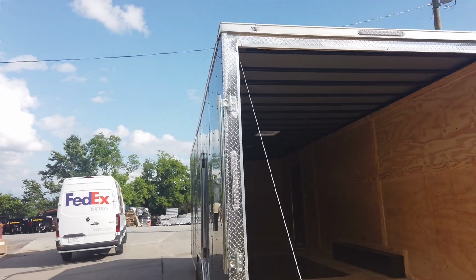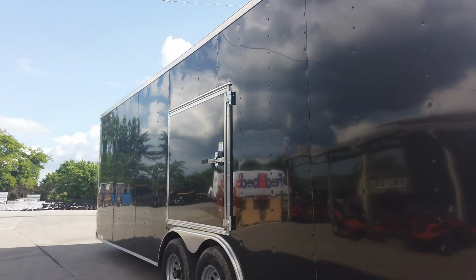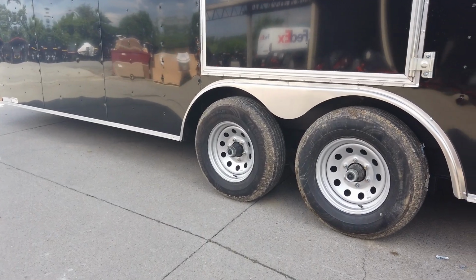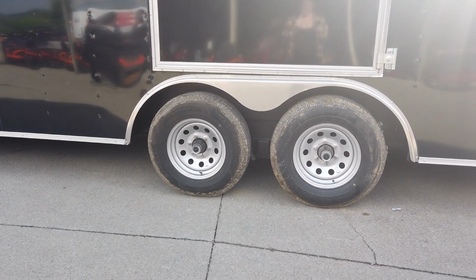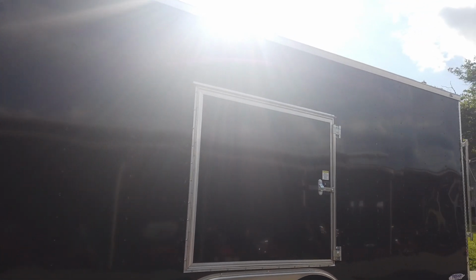This trailer also has LED brake lights, as well as 2 5,200-pound axles on 15-inch wheels and tires. We have the escape door from the outside.